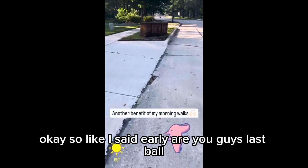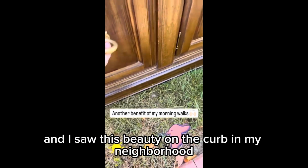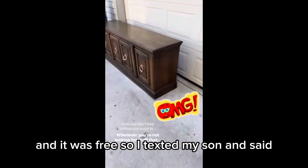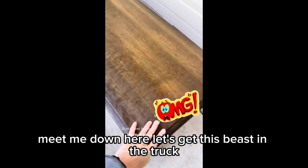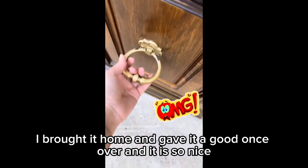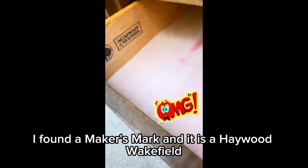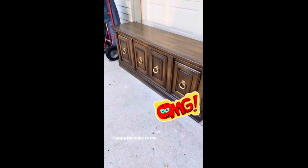Okay, so like I said earlier, you guys, last fall I was on one of my daily walks and I saw this beauty on the curb in my neighborhood. I took a quick look at it and knew it was a high quality piece and it was free. So I texted my son and said, meet me down here, let's get this beast in the truck. I brought it home and gave it a good once over, and it is so nice. But to my shock and awe, you guys, I found a maker's mark, and it is a Heywood Wakefield, which is a very high quality furniture brand.